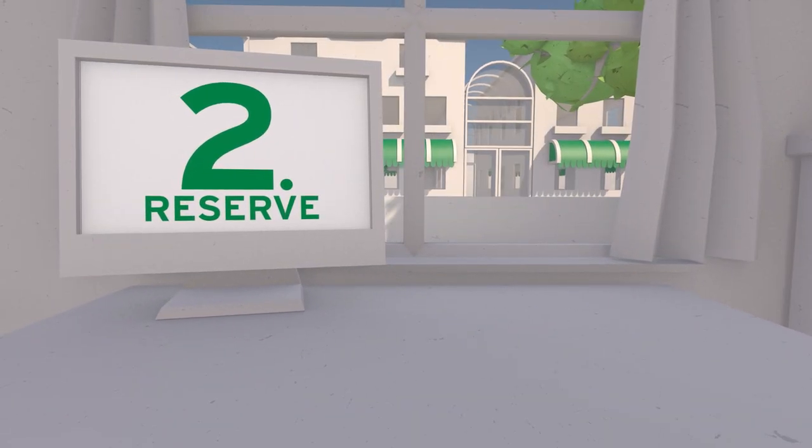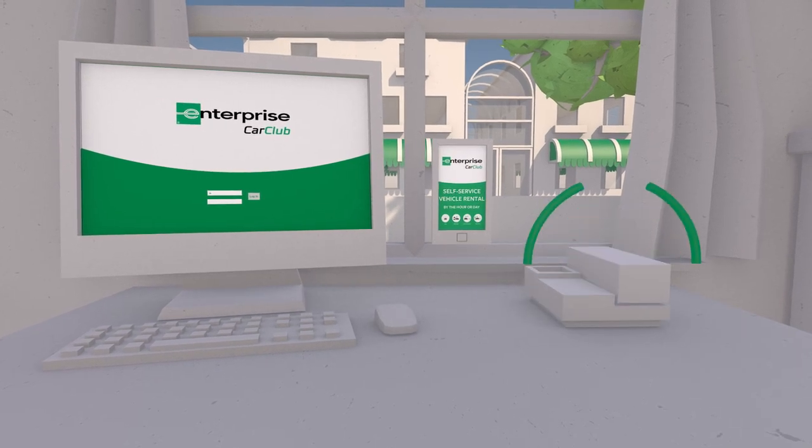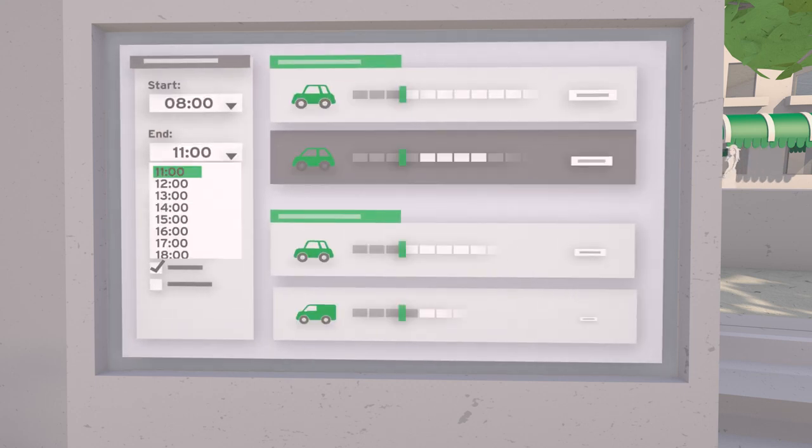To reserve a vehicle, simply log in online via our app or by calling our clubhouse team. Find a nearby vehicle, specify the start and end time, and you're ready to go.